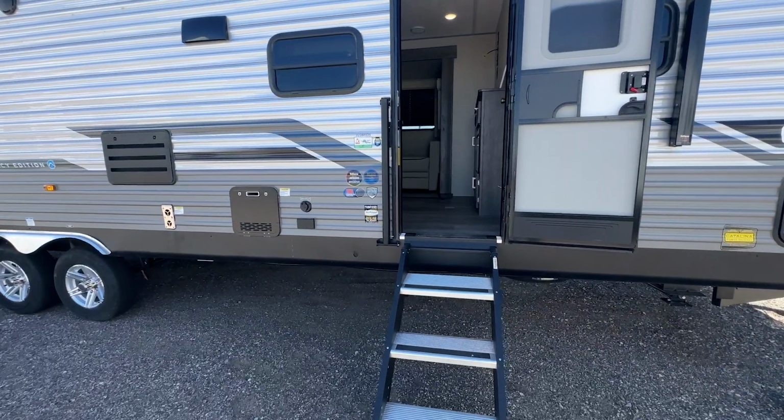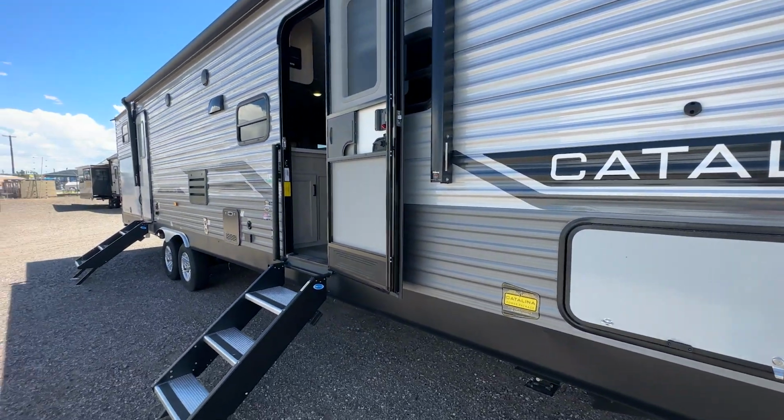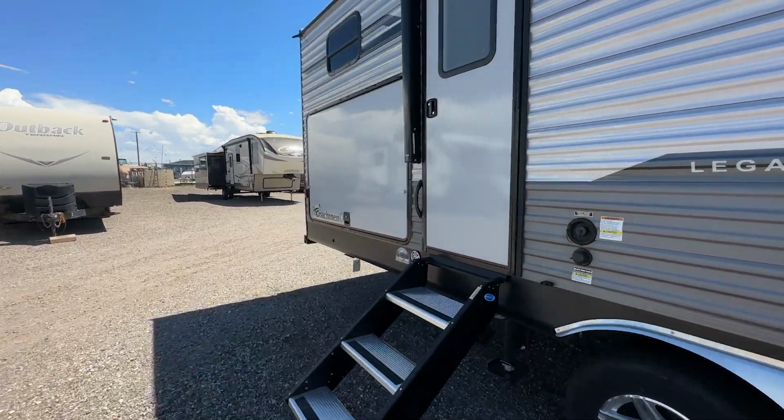All you do is push a button, it self levels itself. Less time you're having to waste when you get to the campground. Just push a button, it'll do it for you, and then the sooner you can get to hanging out with your family. Really cool. Wait till you see this.